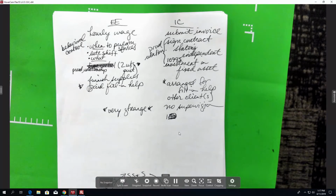Where are they going with that again? Investment in fixed assets. So it is compelling. I do agree, but you can also come up with examples where employees have to have an investment in fixed assets. And then again, we've been through this a bunch of times. It's arranged for fill and help with other clients. That's just a weird scenario. And the no supervision, Josh hit it on the head. Although it's indicative of independent, there's tons of examples where lower billable hour independent contractors are not supervised directly by the hiring agent, right?